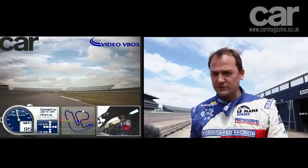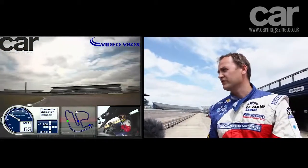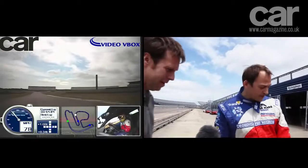I think the first thing I noticed was the brakes on this one are much sharper initially. You get instant feel when you want it. They're not ceramics, are they? They're regular stoppers. So exactly.